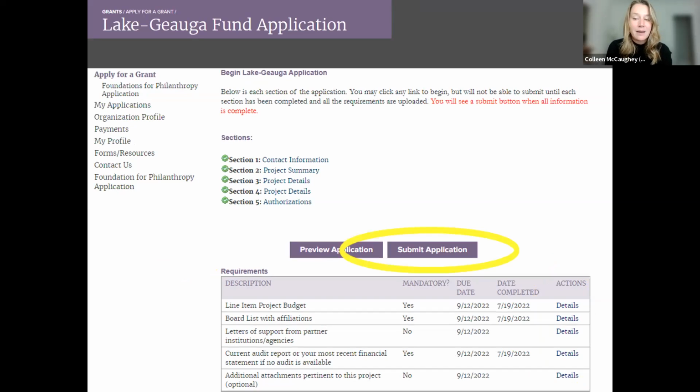Once you have completed the application questions and uploaded all required attachments, the Submit button will appear on the application summary page. Your application is not received until you have clicked the Submit button. You will receive an automated email when your application is successfully submitted.